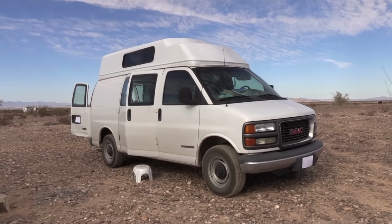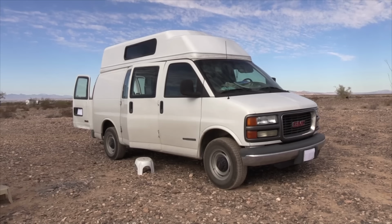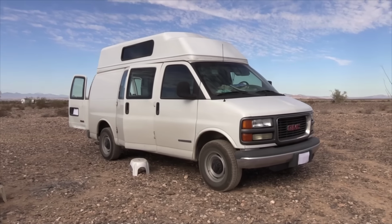Good. So you ended up not having to put a whole lot into it beyond the original purchase price. Nope. And you said that was $3,500? $3,500. That's amazing for this beautiful van with those low miles. And with the high top on.